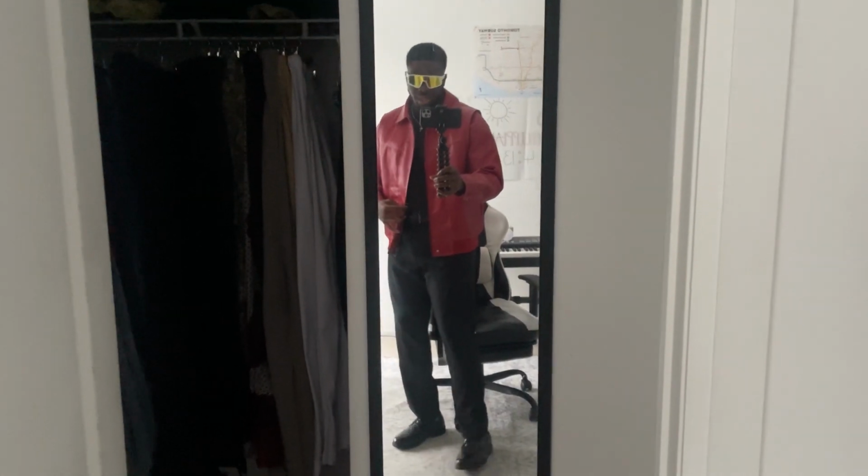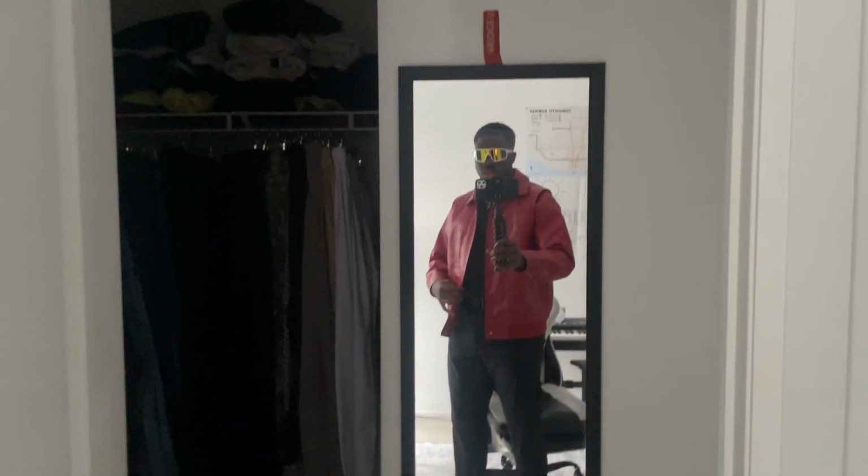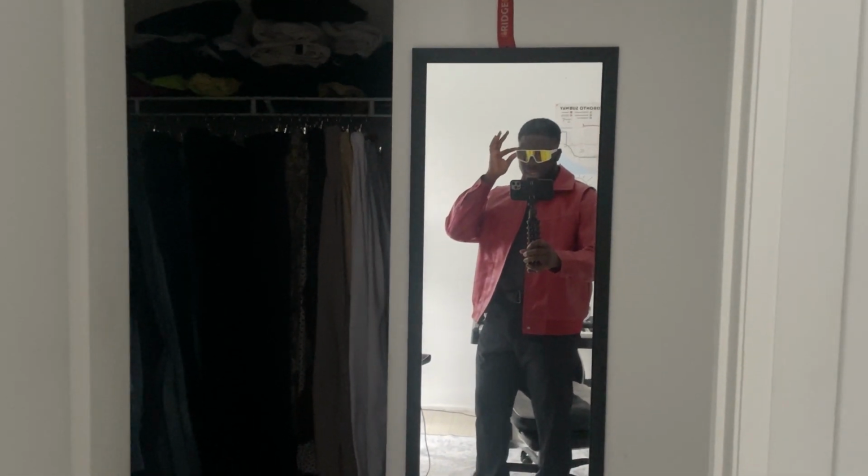Just to stay on brand with the whole Christmas color scheme, I decided to wear my red leather jacket, which I thought was pretty cool. Of course, I wasn't wearing it because I was trying to draw attention to myself or anything. I like how leather feels. I like the color as well. It blends in pretty well with the whole theme. So this is what the top of my outfit looks like.